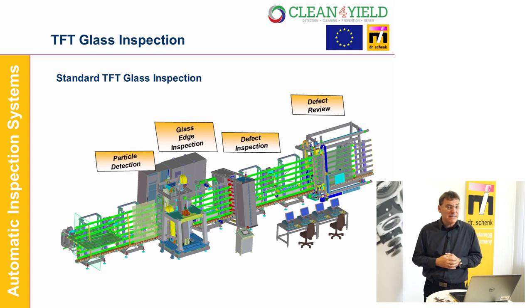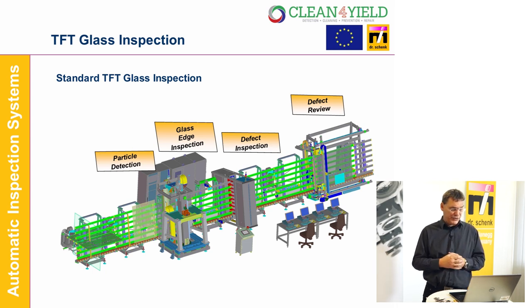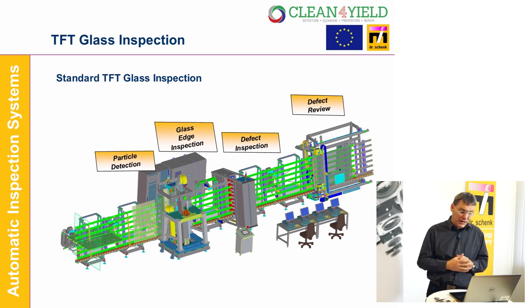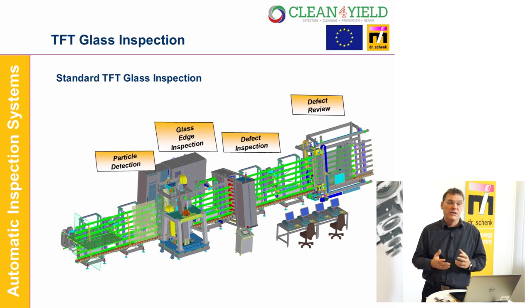The next step: the edges of the glass sheets are polished and have a certain geometry, and no cracks are allowed on the edges of the glass. So the glass edge has to be specially inspected by a glass edge sensor. After that, the glass goes into a defect inspection, where we are searching the glass for bubbles or stones inside the glass, on a defect inspection system covering the overall glass surface.